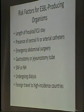Gastrostomy or jejunostomy tube, that's not a surprise because it's colonization in the gut and exposure to antibiotics. Especially if you can form a biofilm on a gut tube, you know, hello. Nursing home, skilled nursing facility, patients undergoing dialysis, and last but not least, foreign travel to high incidence countries.